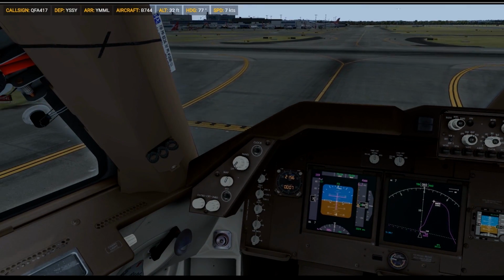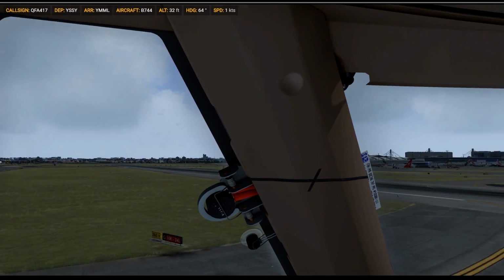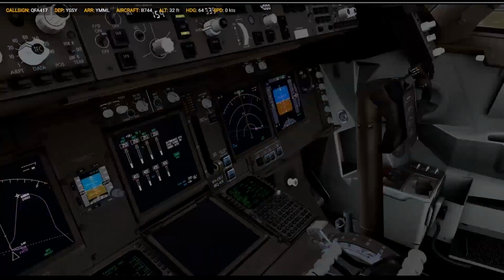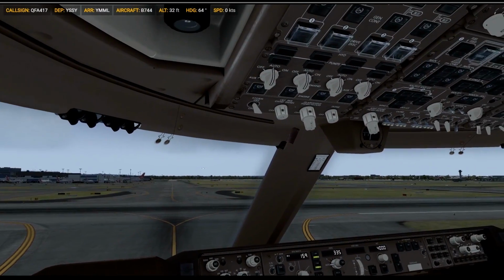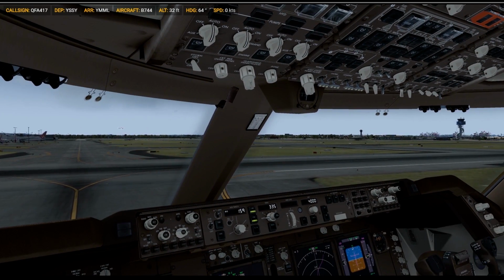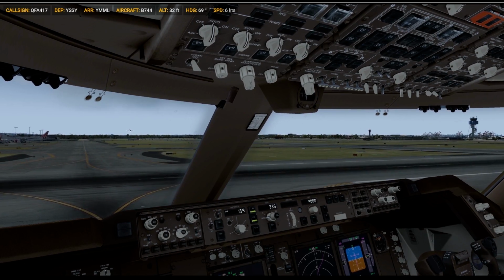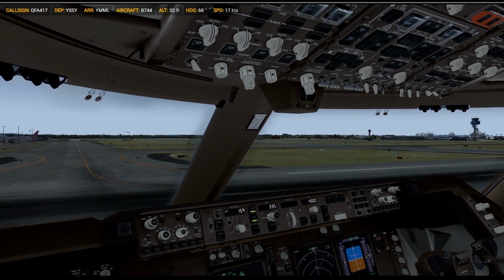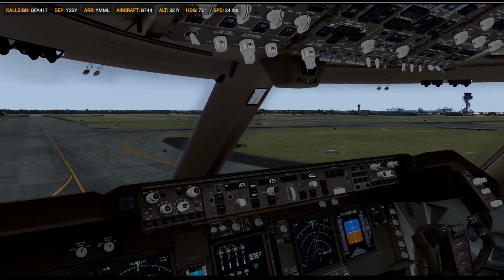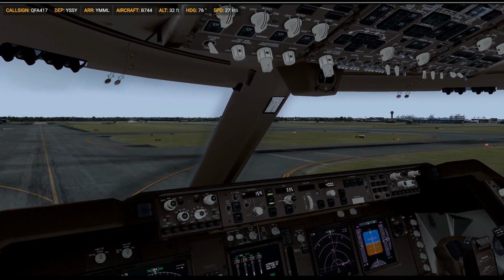Check that it's clear before we cross. Okay, clear left, and looks like it's clear right as well. Strobes on. Strobe lights on. Looks like I'm going to have to do this by hand. Okay, turn on the strobes while we cross an active runway. Okay, once we're across, we can go strobes off.